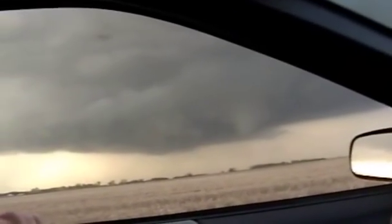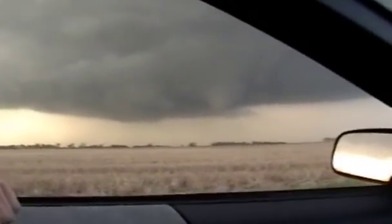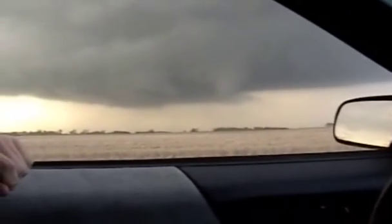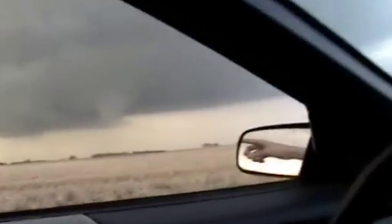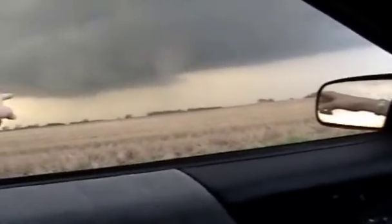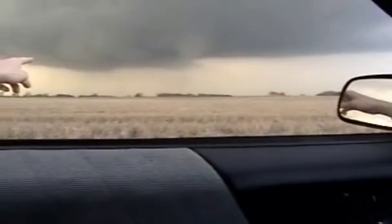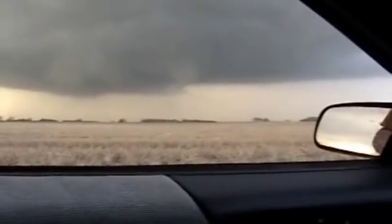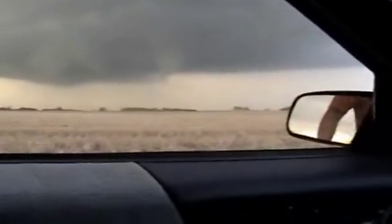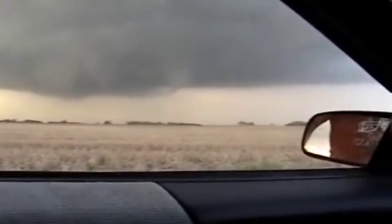Another spotter. There are a lot of them out here. Yeah, it's going to go just south of Sterling. But yeah, it's on the ground, and there's a debris cloud just north of those trees. There's a little bit of dirt. You can see it right over that house, back behind the trees, just starting to hit the ground.